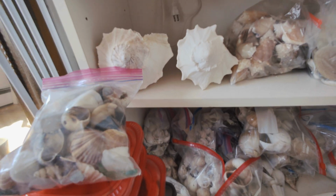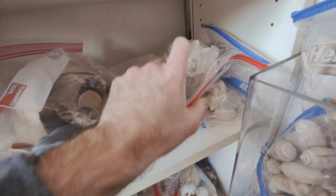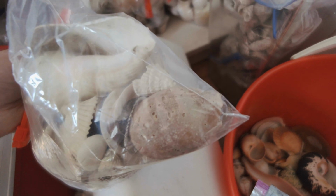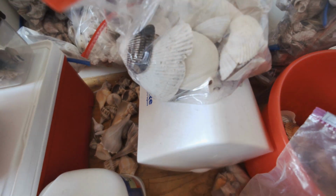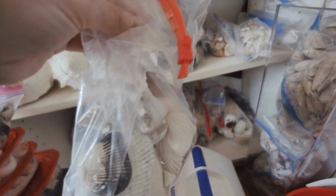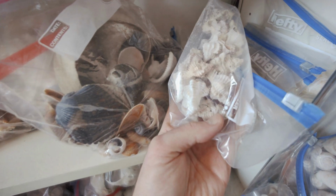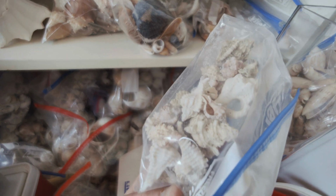We'll get down to this shelf here. Oh gosh, how much? This is, I believe, a bag from the Florida Keys from a few years ago. Got a cowrie, a roller queen conch, and it's hard to shell in the Keys. Well, you have to actually get into the water to get shells. I believe these are all lace and pitted murex.